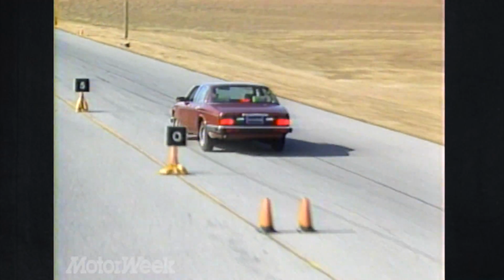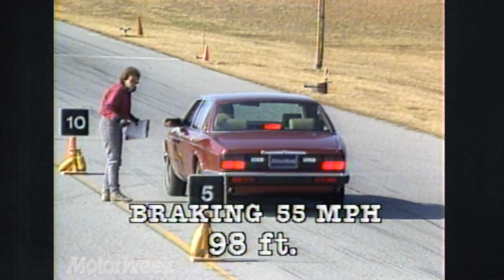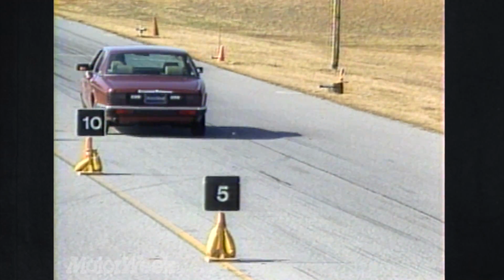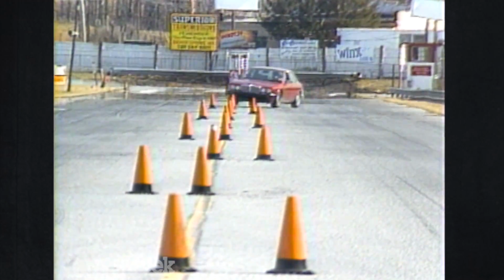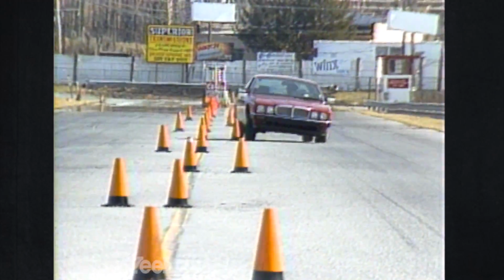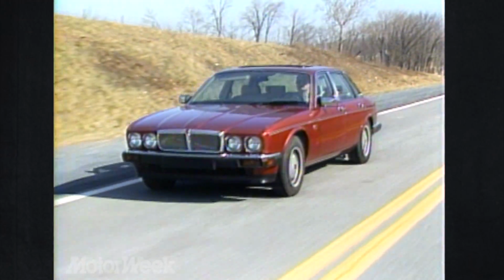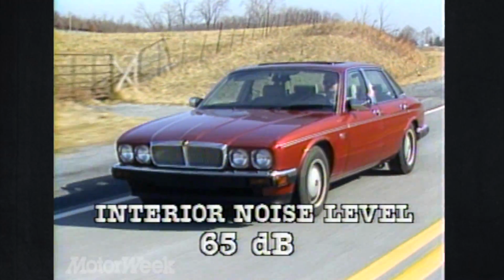The XJ6 also gets anti-skid brakes, the latest system from Bosch. It pulled our Jag down from 55 with a very short average distance of 98 feet. Best of all, the brake pedal doesn't pulsate violently as in some other cars with anti-skid brakes. But here's where the XJ6, believe it or not, really shines. Steering feel is good, plow is minimal, and the car just feels unflappable. While we've been impressed by the handling of some big German sedans in the past, we have to move the Jag ahead of them all. The same goes for its cushy ride, while its interior sound level is impressive too, 65 decibels at 55.